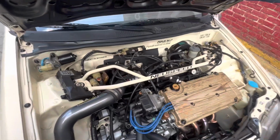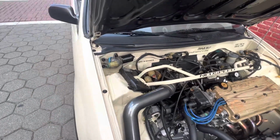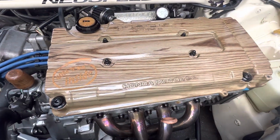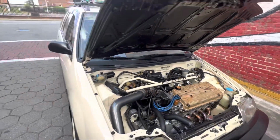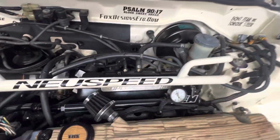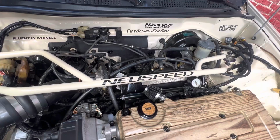Let's pop open this bad boy right here. Look at that. It's looking amazing. Oh, the piece de resistance. Don't fear the torque steer. Fluent in whinies. Yeah, piss off the neighbors for sure. Man, that supercharger just looks so good in there, dude. It's tucked in so well, it just looks like it belongs there.